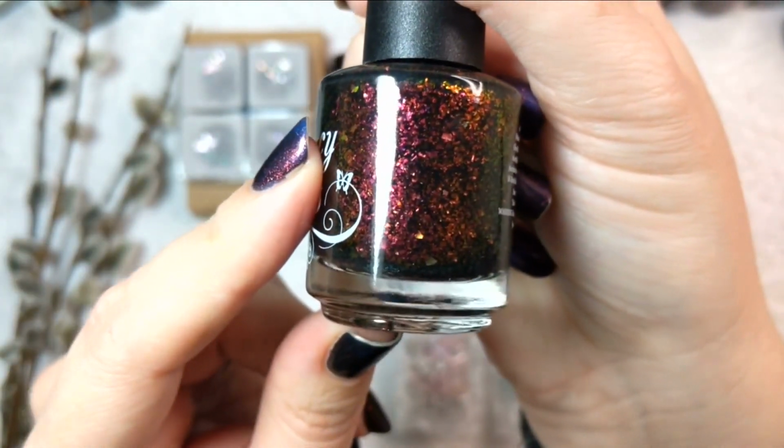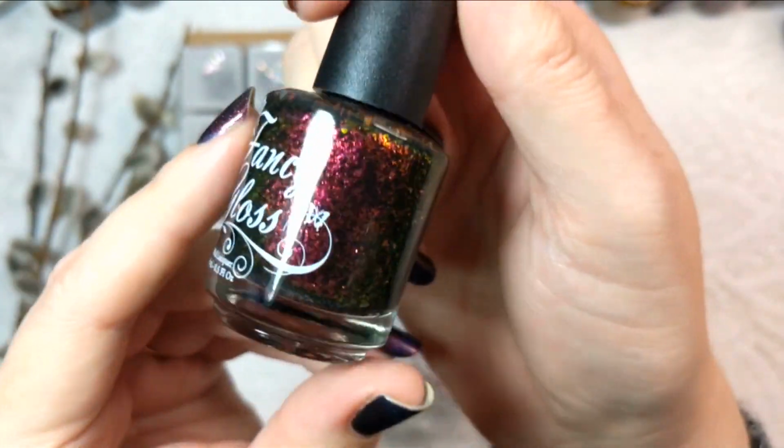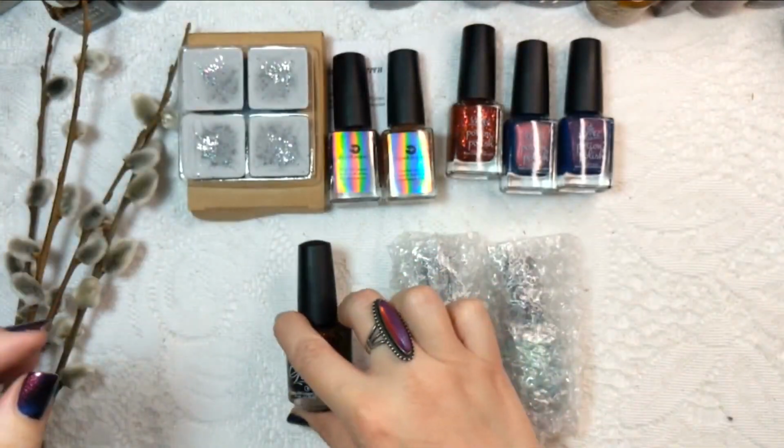I think this one would probably have topper abilities as well, so over any of your darker colors, I think this one would look really, really gorgeous. So that again was Mystic Shadow.